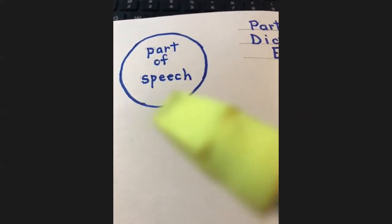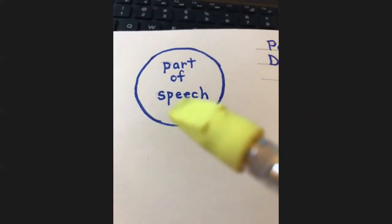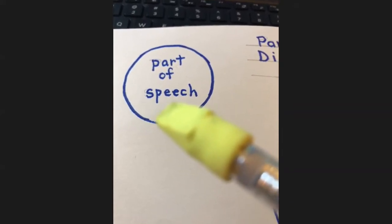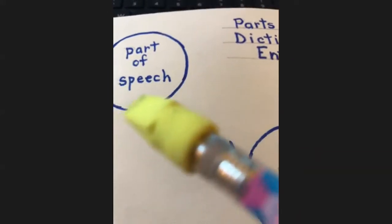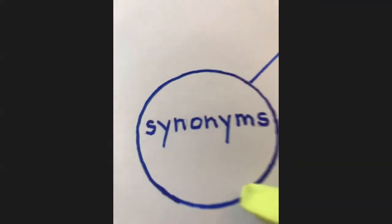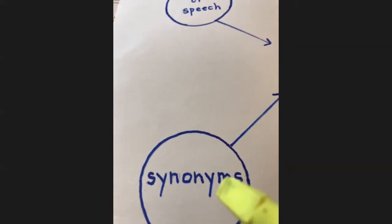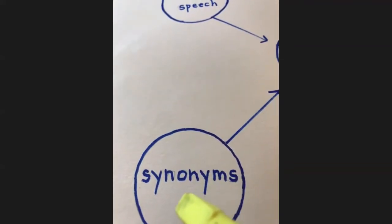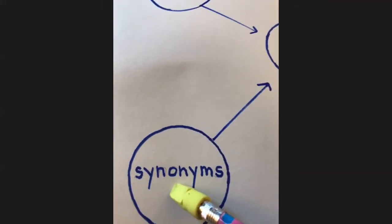But what does a dictionary do with its entry words? It tells you what part of speech. Is it a noun, a verb, an adjective, an adverb? Okay, so check that one off. What does the dictionary do for a word? Tells you the part of speech. It tells you if there are any synonyms, like words that don't mean the same thing, but they are spelled the same way. In your language book, you're going to have a word that they use.